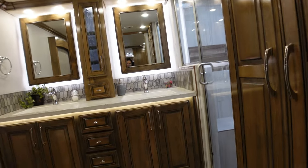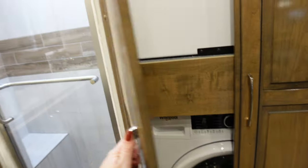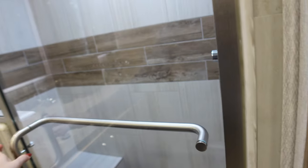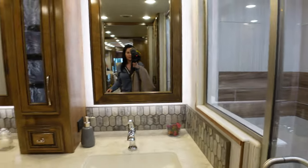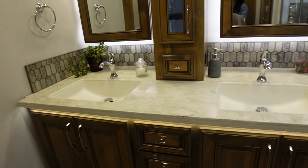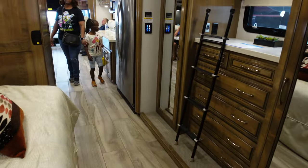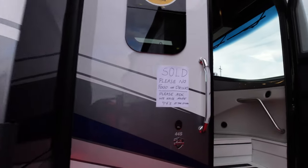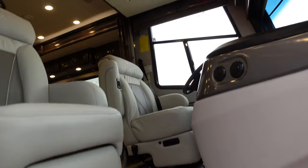This is a big bathroom. Wow. That looks pretty roomy. Let's see. Oh, you got washer and dryer in here. Awesome. And then you have the shower, which I don't know which way it opens, but I'm going to try. Double mirrors, double sink. Nice. Pretty. Very spacious. Someone taking this bad boy home.